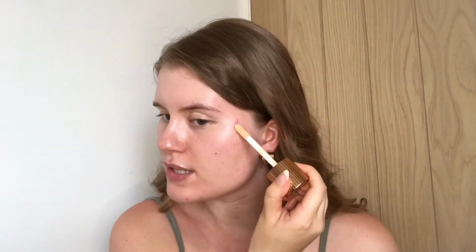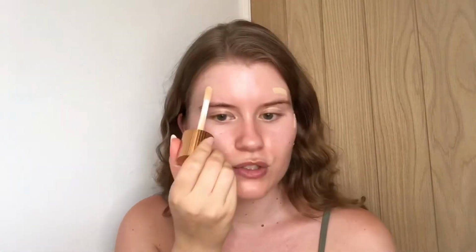So this product is really great because you can use it underneath makeup, you can use it mixed in with your foundation or on top of your foundation. I love to use this underneath my foundation, so I just take some of it. I love how it's a wand applicator and I just love the packaging. I think it's really beautiful and I just focus it on the top of my cheekbones and areas where I want to highlight.